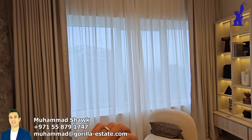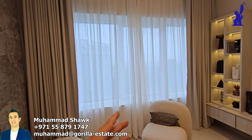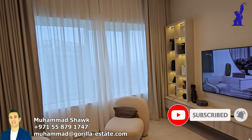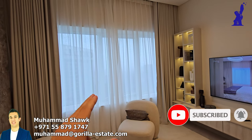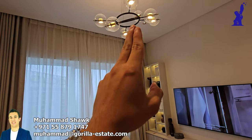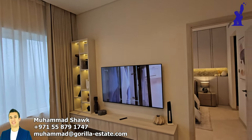Floor-to-ceiling windows, but now we are in their office that they repurposed part of it to be a show apartment. So that's why you get this type of windows. But in reality, it's floor-to-ceiling windows. 3.2 meters is the height of the ceiling.